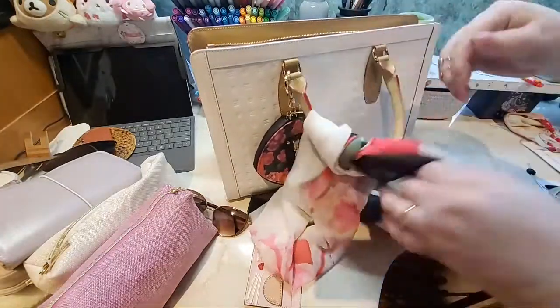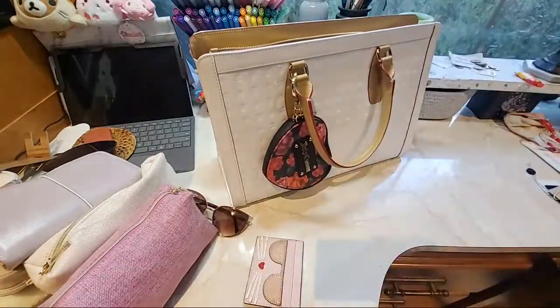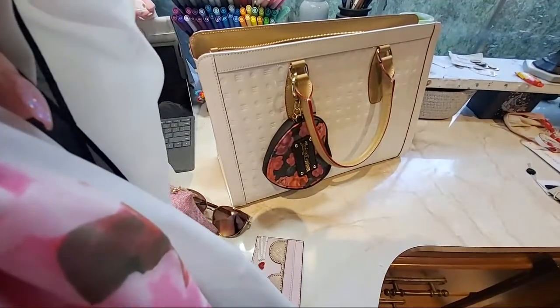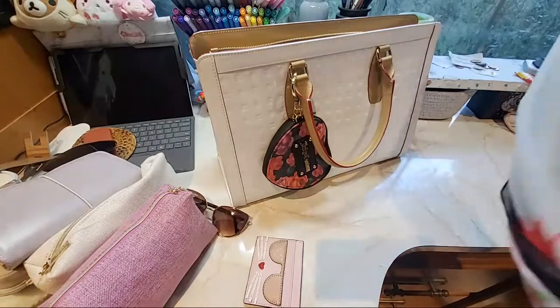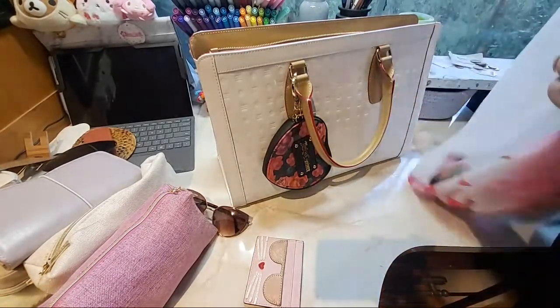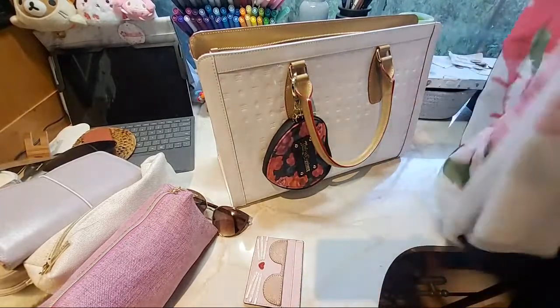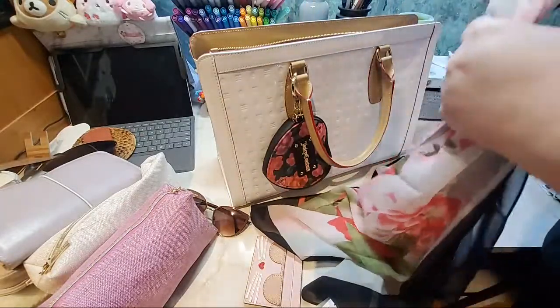What am I doing? I'm so silly. Wait, did I get that right? What'd you say? Hold on. You said, fold the scarf in half, make a loop in one side, and then slide the other end inside the loop. So I need to wrap it first then. I do agree with folding it in half because it's such a long scarf. God, this is so silky. Oh, it feels so good. Okay.